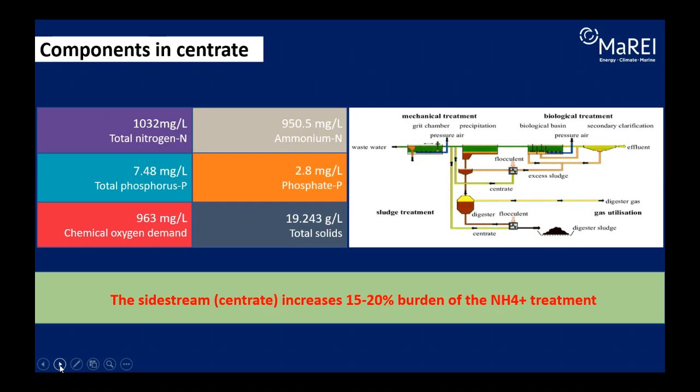But the phosphorus is below 10 milligram per liter. The phosphate is about 2.8 milligram per liter. Also, the centrate contains lots of organic matter. The COD is about 960 milligram per liter, and TS is around 20 gram per liter. So the centrate is rich in ammonium. Usually, the centrate will be pumped back to the plant for treatment. It will increase the burden of the ammonium treatment by about 15 to 20%. Next slide, please.